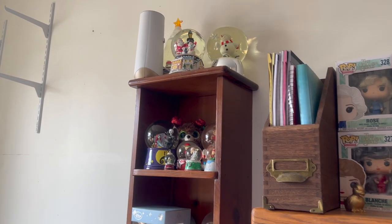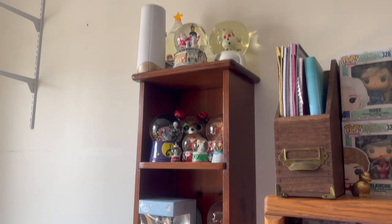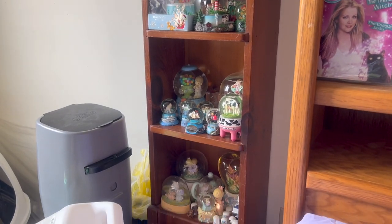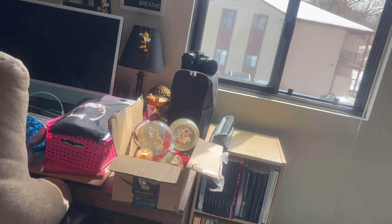Okay, here is where we are at the moment. Let's turn off the fan. This right in your guys' ears. So all of the snow globes are over on this display cabinet, whatever you want to call it. I still have to go through the drawer that's down there, and I have to declutter all this crap. So there's a whole box over there of ones I'm getting rid of, so that's great.